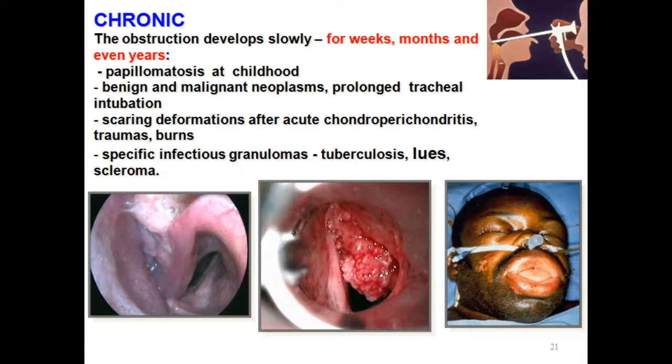a very insidious disease because unfortunately not every doctor even remembers about this disease, and quite often it is difficult to make a proper diagnosis, especially if additional methods of investigation such as flexible laryngoscopy or methods of visualization such as MRI and CT scan are absent. So what is scarring deformation?